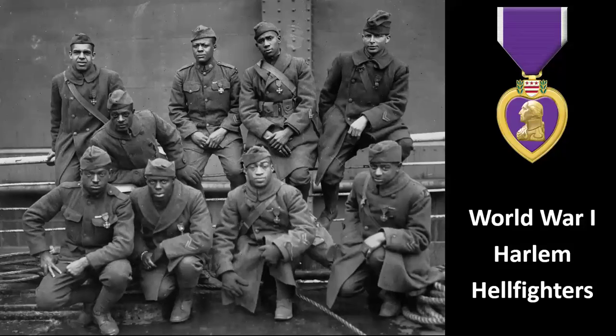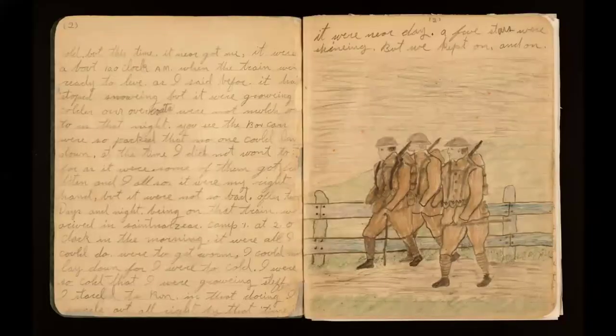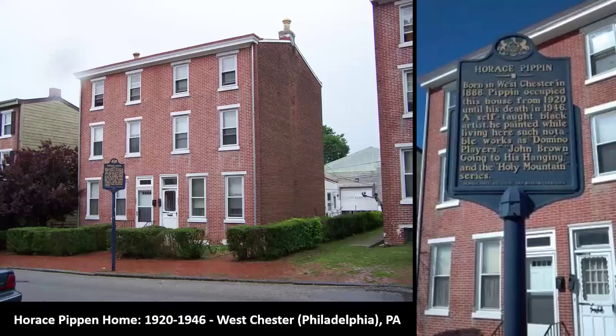And so again, you have Pippin. He's part of the Harlem Hellfighters. He would actually end up earning a Purple Heart for his service. He almost gets killed, but because of his injury, he ends up pursuing art and then becomes a successful artist. So really kind of an interesting story.